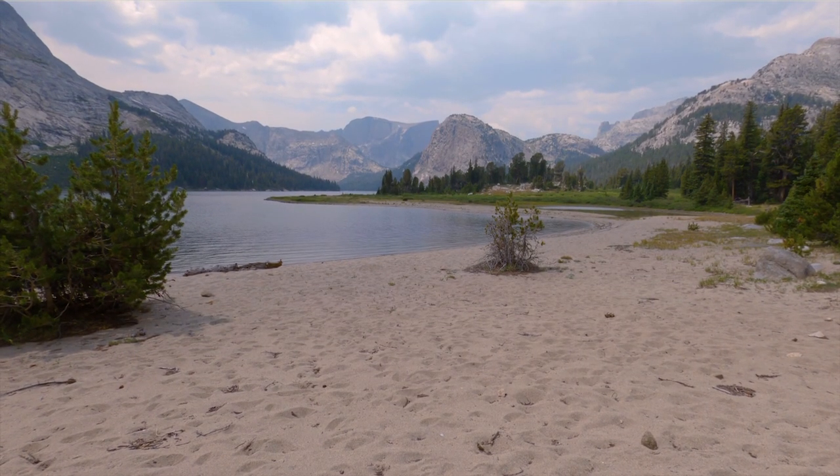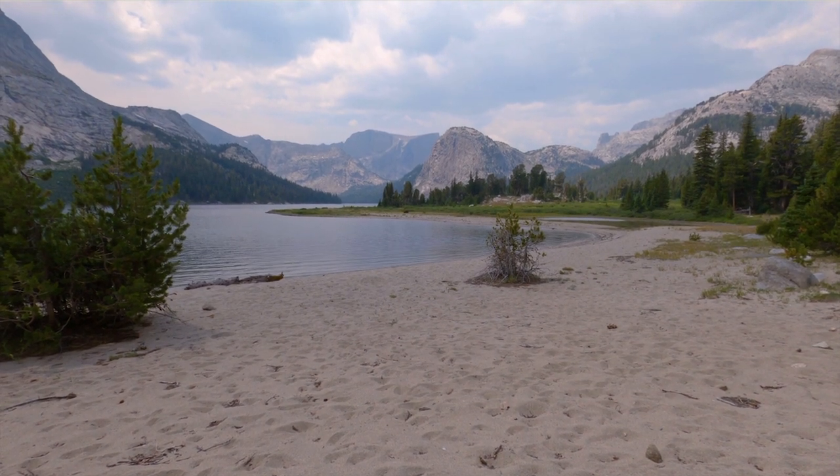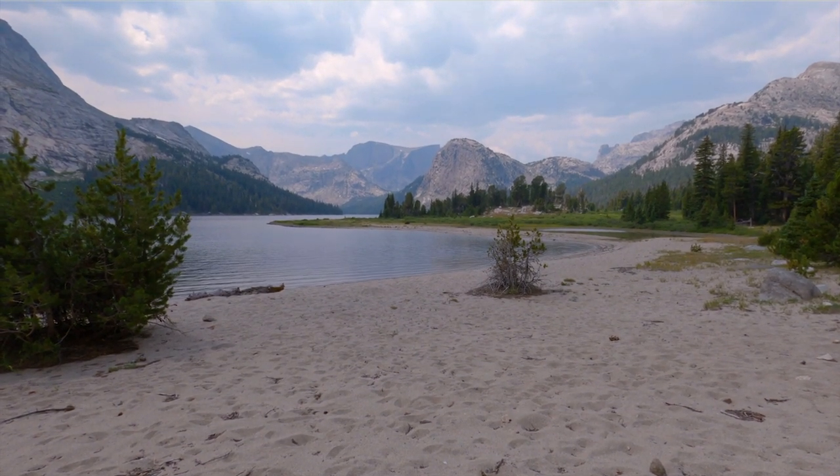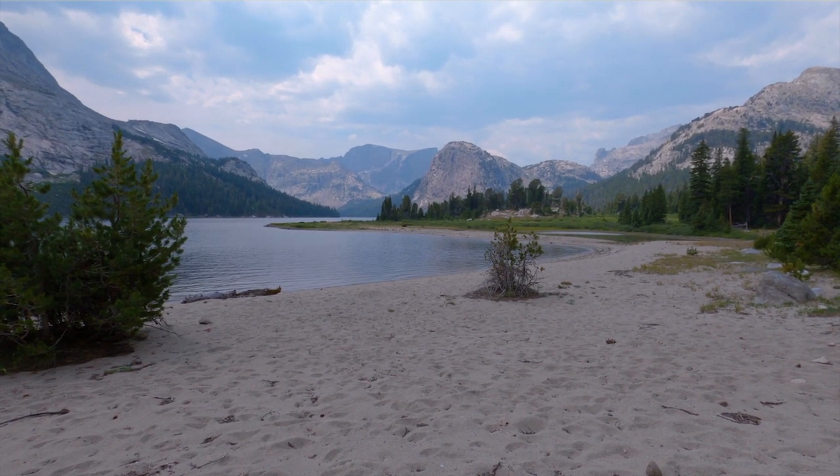Pretty good sized cove here that's all sandy beach. Something you don't see in the mountains too much. I wouldn't mind coming back here and camping just to swim here all afternoon.